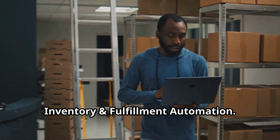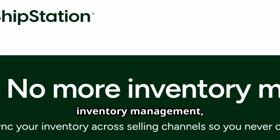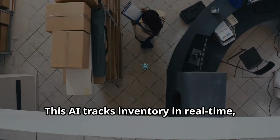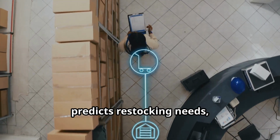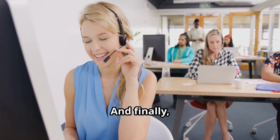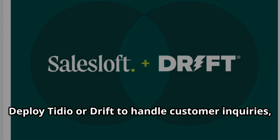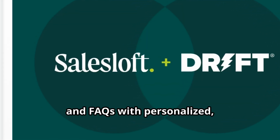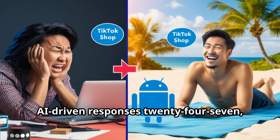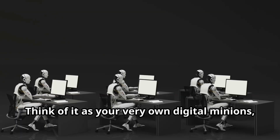Next, inventory and fulfillment automation. Integrate ShipStation AI for automated inventory management, order fulfillment and shipping. This AI tracks inventory in real time, predicts restocking needs, and handles logistics, reducing manual workload. And finally, customer service automation. Deploy Tidio or Drift to handle customer inquiries, return requests, and FAQs, with personalized, AI-driven responses 24/7, freeing up your time and ensuring customer satisfaction. Think of it as your very own digital minions, working round the clock while you sip coffee.